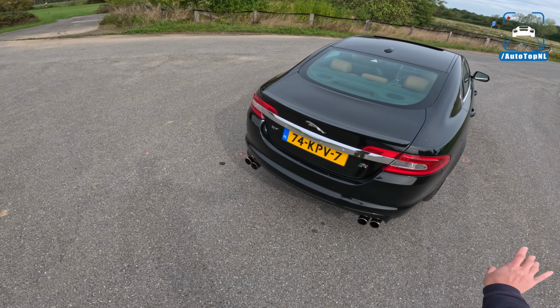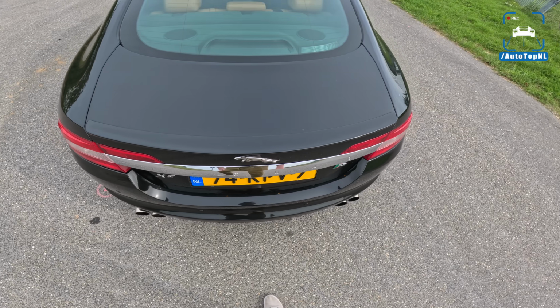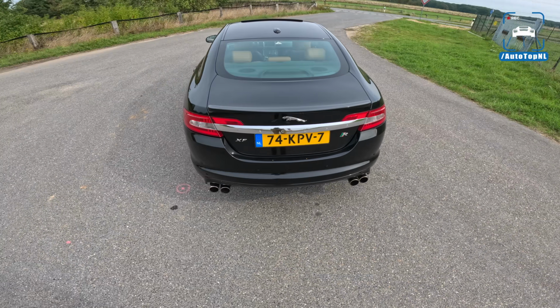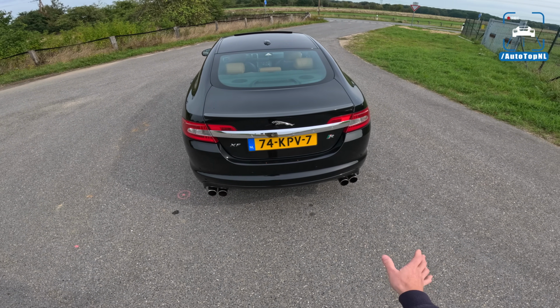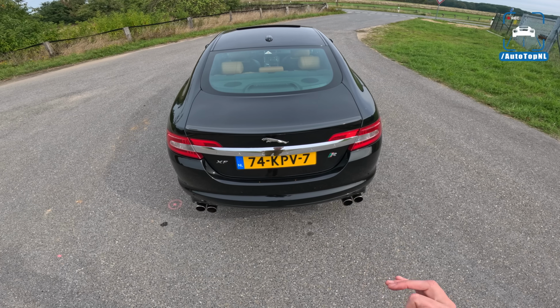So at the rear, beautiful chrome strip with Jaguar written on there. Of course, the leaping Jaguar as well. And then an R badge and a different exhaust. So this is a Spires exhaust. If you own an XFR, this is kind of a must-have because it is glorious. You will hear it later on in the video.